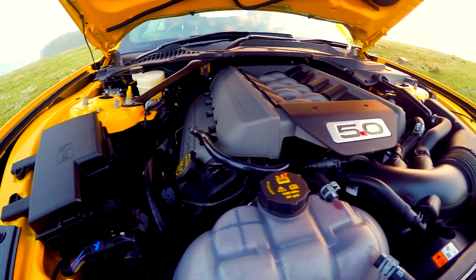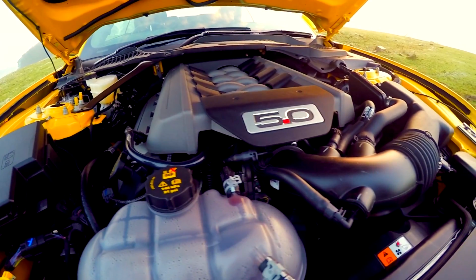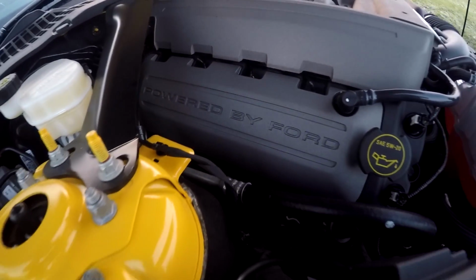The real elephant in the room, and it is an elephant, is the V8 engine. 70% of UK buyers buy it with the V8 because why wouldn't you? You're buying a Mustang, it sort of comes with it. And it is such a party trick. It's something that I've not really got used to just yet. It's still an absolute beast.